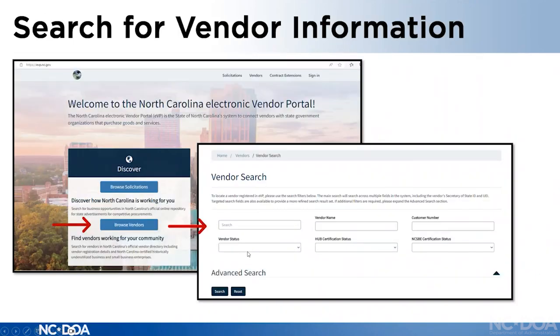How to find HUB vendors, going to go through this kind of quickly. If you go to EVP and you select browse vendors, there's the vendor search. We highly recommend that you immediately say under HUB certification status, certified. And if you're looking for a particular trade, you could put that in the vendor name and just search based on that. I do not recommend using this field that just says search and doesn't have a title over it. It's a really, really powerful wildcard search, and it will search for whatever you put there anywhere in the profile for the vendor, but it will override anything else you put in there.